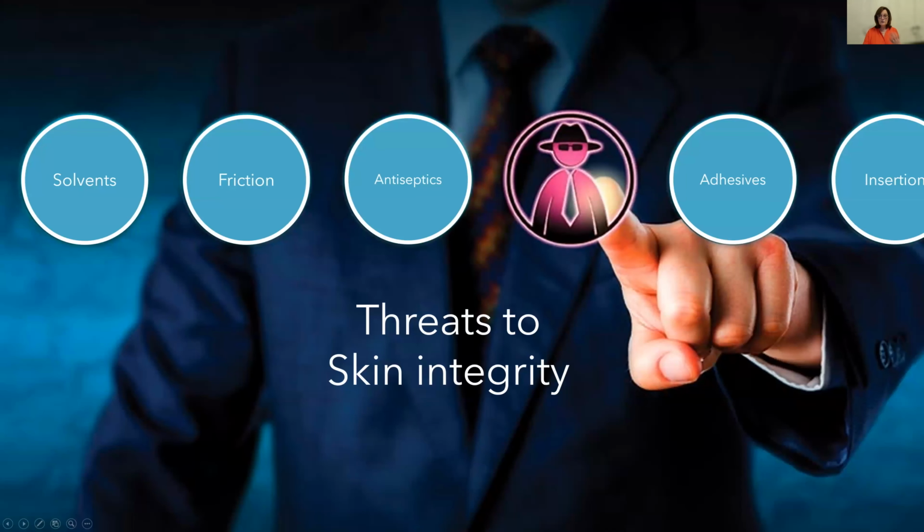So when we think about the threats to skin integrity, we mentioned the interventions needed for vascular access device insertion and site maintenance all have the potential to affect skin integrity. Think of the solvents that we use: adhesive remover, skin tackifier, skin barriers, the friction from the standard of practice of using a type of friction and scrubbing to help loosen all of that transient microflora from the skin to the surface of the antiseptic. That in itself can, of course, cause skin damage.